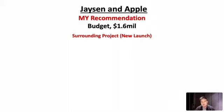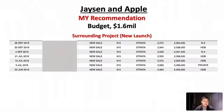And we talked about one of the new launches in the city area, and I understand that their budget is around $1.6 million. So with that, I shortlisted and showed them a project. This is the project that I wanted to recommend to them, and surrounding this project.